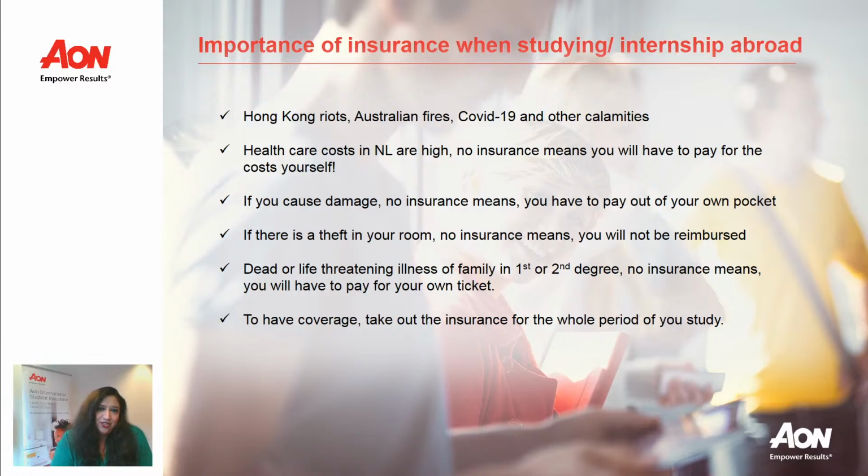Why is it important to have an insurance when you're going to study or do an internship abroad? Well, we are living in an era which is changing rapidly and where everything is happening. We've had the Hong Kong riots, we've had the Australian bushfires, and now we are in the COVID-19 era. We've seen over the past months, especially in March and April, that there were many students who were properly insured and had our insurance, but still there were some students who came to the Netherlands to study and who were advised to take out an insurance but didn't do that, or were not sufficiently insured and ran into difficulties when COVID-19 was here amongst us.